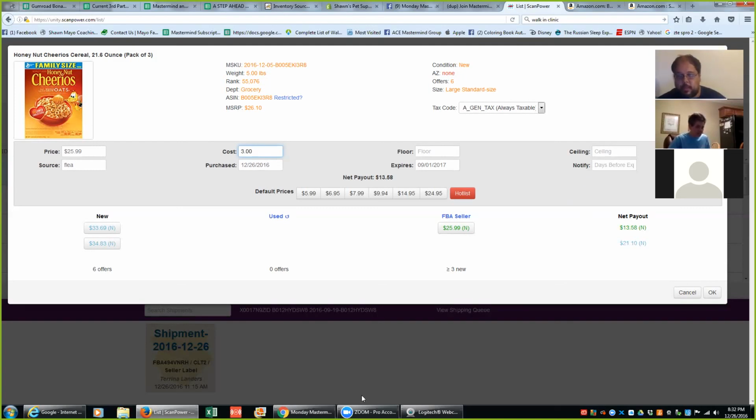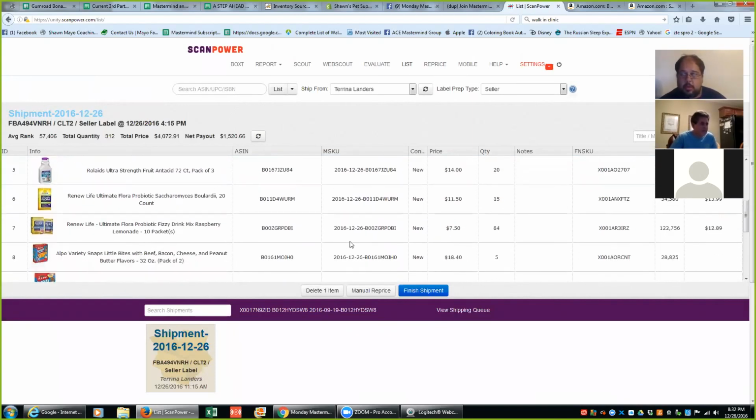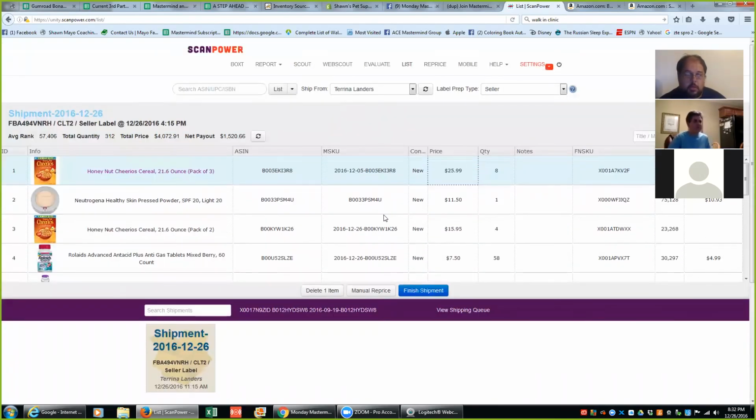Looks very nice. It definitely will shortcut doing some research. And then once you hit OK, it saves that. And when you're done, you hit finish shipment here. It's going to send that to Amazon, and then to Seller Central, and then you can go over to Seller Central and print your labels right through there. Okay. Yeah, that's going to be a lot easier for sure.